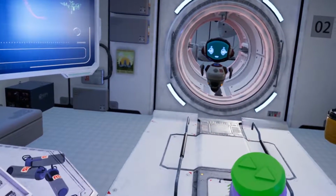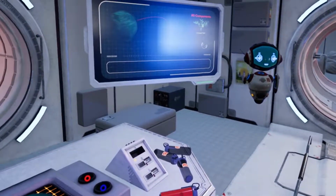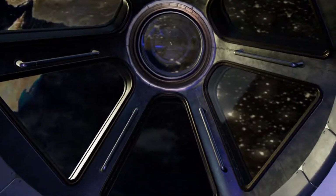Welcome aboard the Space Lab. We are in the 2020s. Let's take a look at how RS is helping engineers to innovate our future.